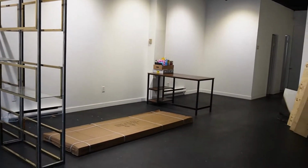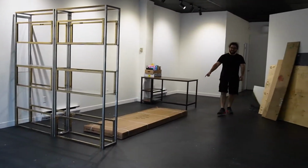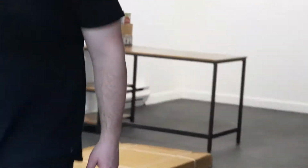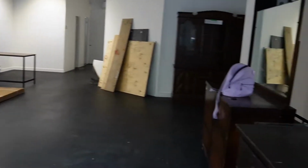I just wanted to show you how tiny this table is in this humongous space in comparison to 8 feet. Yeah, that table is 8 feet. And you guys remember this table being in my original apartment studio. Look at how tiny it is now.